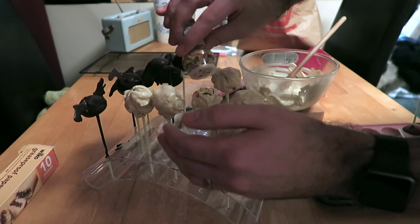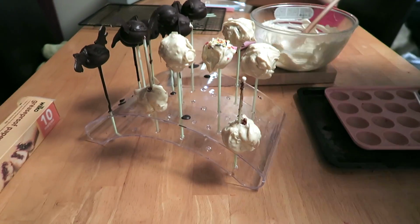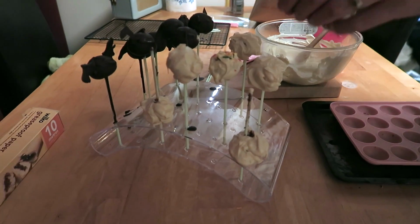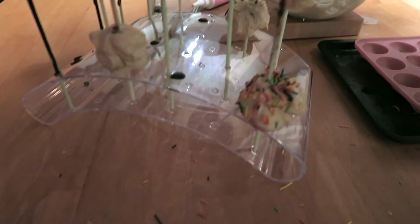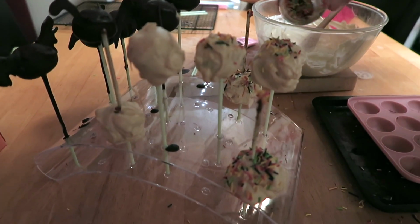Sprinkles just to kind of make the most of it, hey? Oh! 2 of them have gone. How on earth did that just happen? Did you not follow the instructions? He's still sprinkling it. Come on, this one's going. Ah, you're making a mess now.